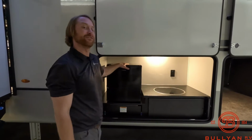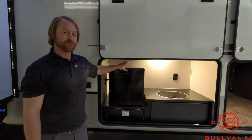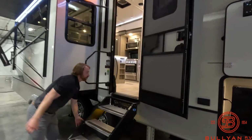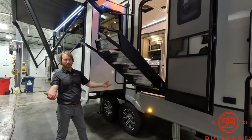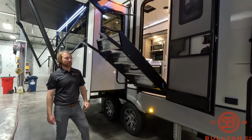This is a 110 fridge, so you are going to need to be plugged into shore power or a generator for this fridge to run. Before we go up the stairs, I want to show you these really nice steps as they pretty much lift themselves, pretty much weightless. Anybody over time lifting those up and down can be a pain.